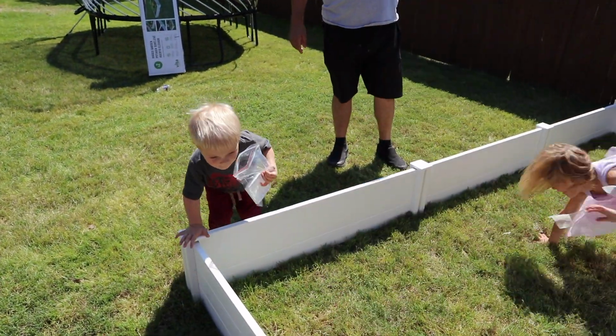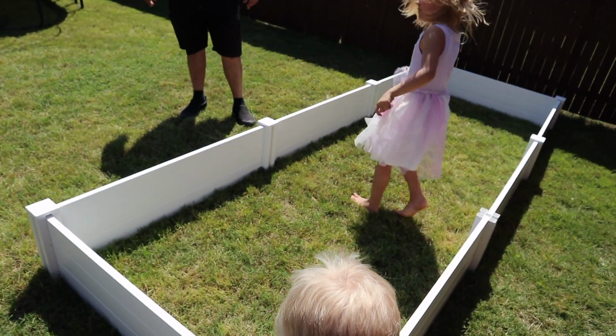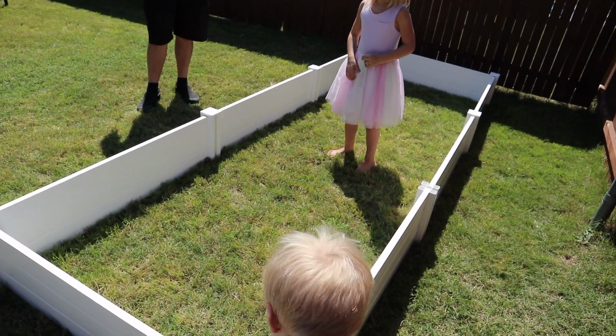Good job. So you put a plastic there, and then that much dirt. This much dirt? I need to see. How many bags will we need? You're gonna need a lot. We'll get some later.